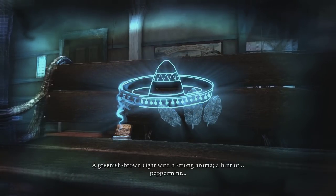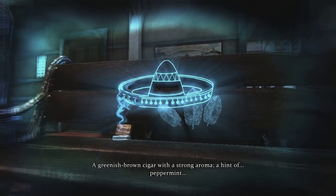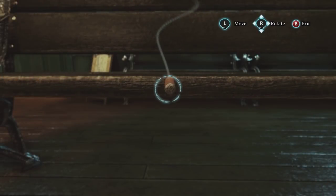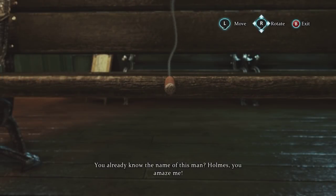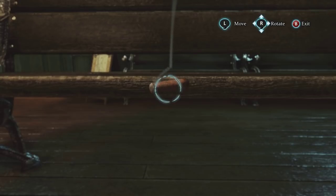A greenish-brown cigar with a strong aroma, a hint of peppermint. Ricardo. You already know the name of this man? Holmes, you amaze me. No, Watson, I refer to the cigar. It is a Ricardo Tarrant, a Mexican cigar of an excellent quality. Quite an expensive one, too.